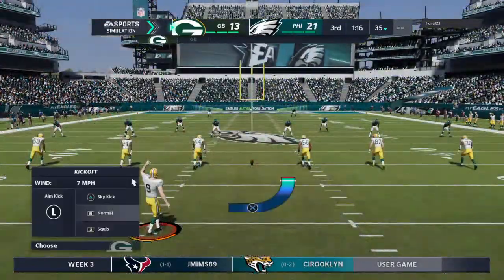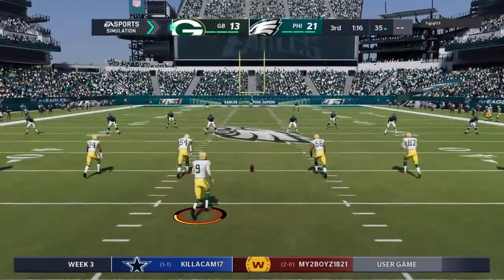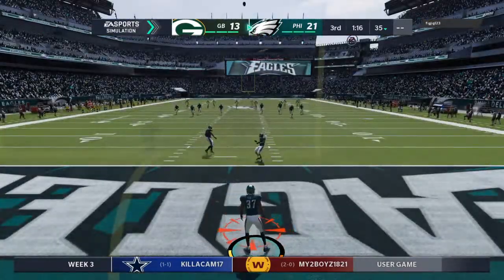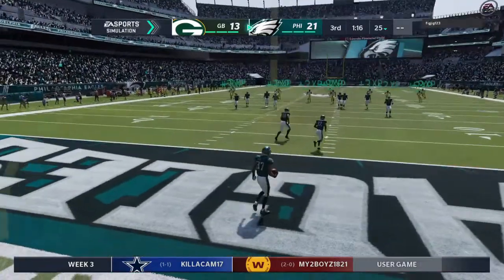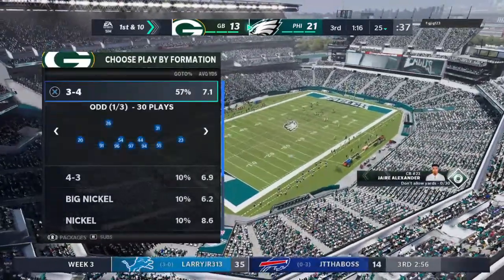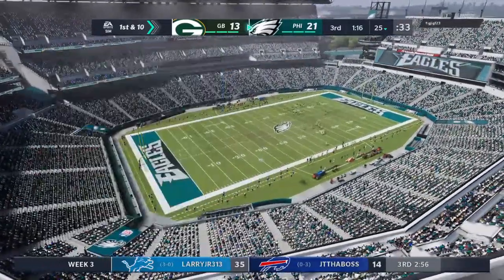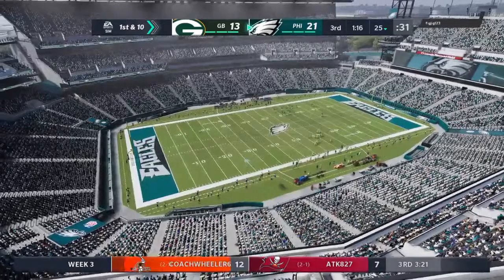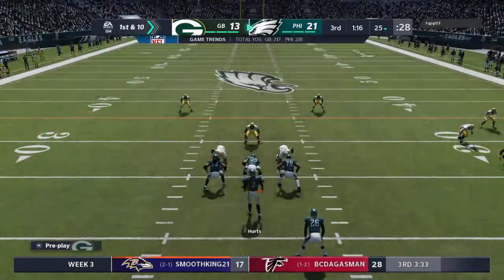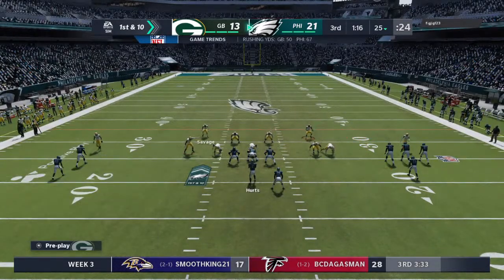Eagles 21, Packers 13. Following the touchdown, here's McLaughlin to kick off. And a fair catch signaled for and taken successfully. The Eagles take over 1st and 10 at their own 25-yard line. Hurts and the Eagles come up here 1st and 10 at their 25-yard line.